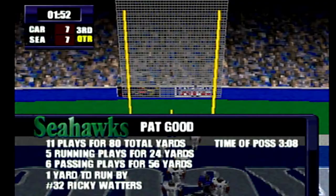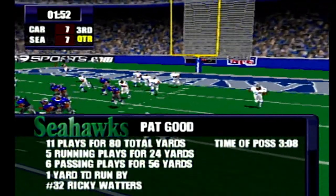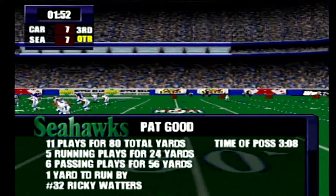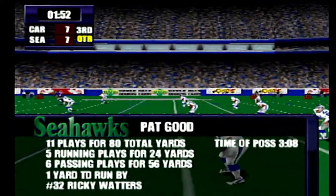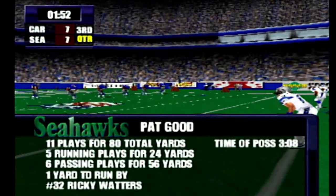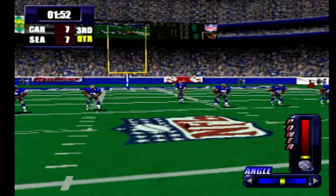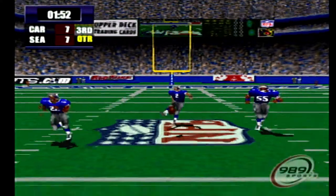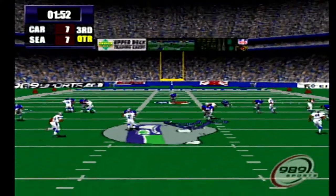He tacks on the extra point. The Seahawks, 7. The Panthers, 7. Peterson places it deep.